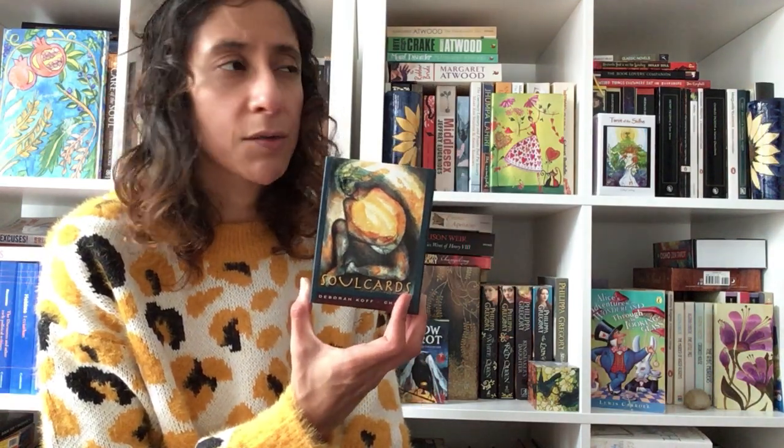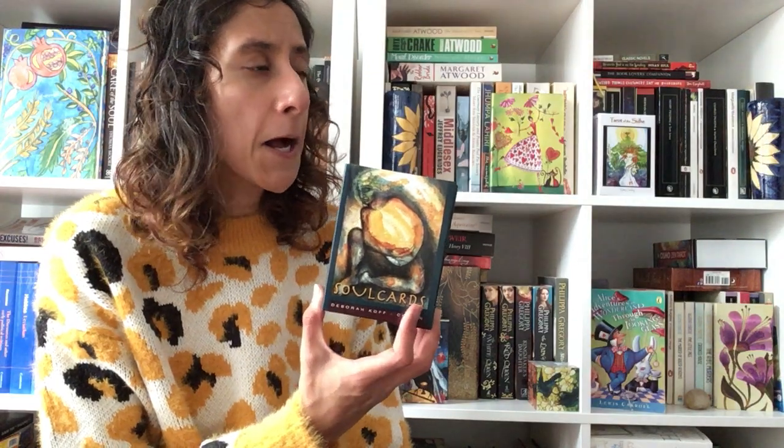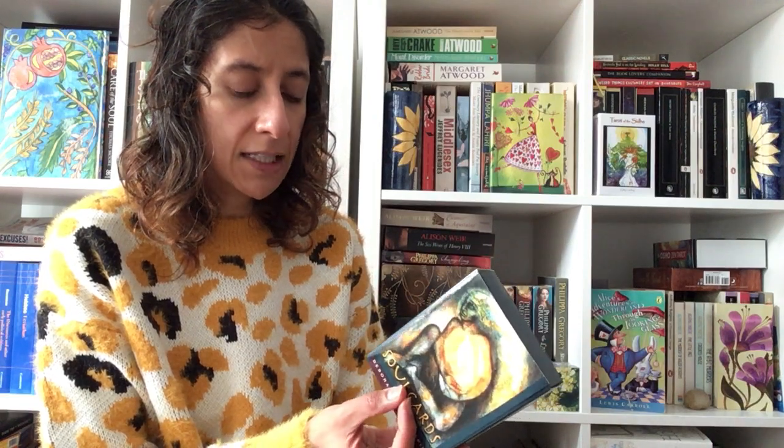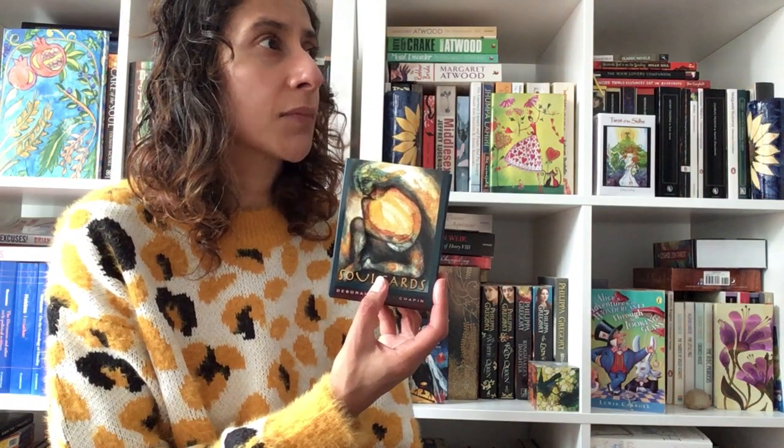So this is Soul Cards and it's by Deborah Koff Chapin, and I know that she's already working on another deck right now. There's Soul Cards 1 and Soul Cards 2. The publisher is the Center for Touch Drawing, which I understand is her own company. I know US Games also has its own version out.